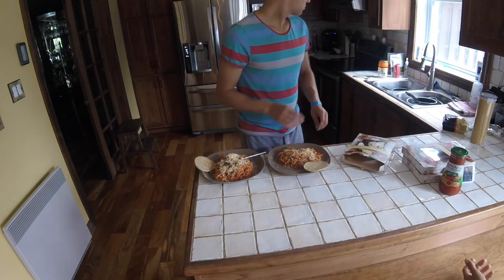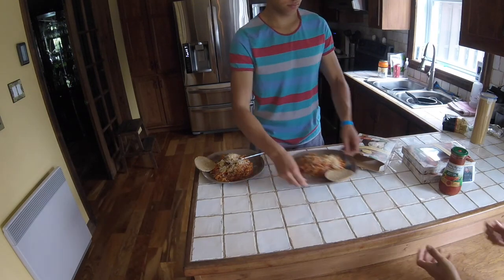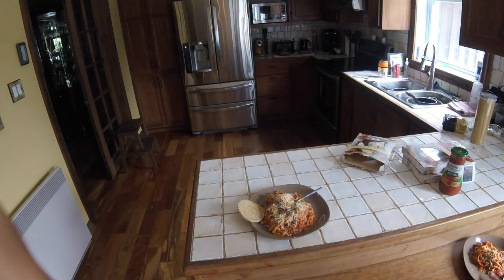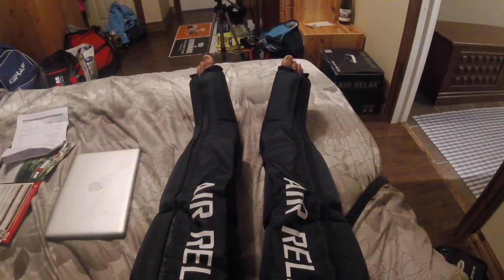Just finished dinner, which was another big plate of pasta with homemade sauce made by Valerie at my homestay. That was really good. So now it's a little after 6. It's just time to put my feet up. I've got my legs in some recovery boots and start to wind down to try and get to bed at a good time. I'm here with Danny and Valerie, my very gracious homestay hosts for Ironman Mont Tremblant.